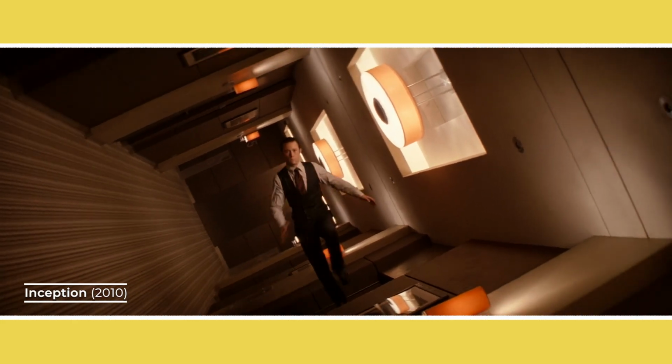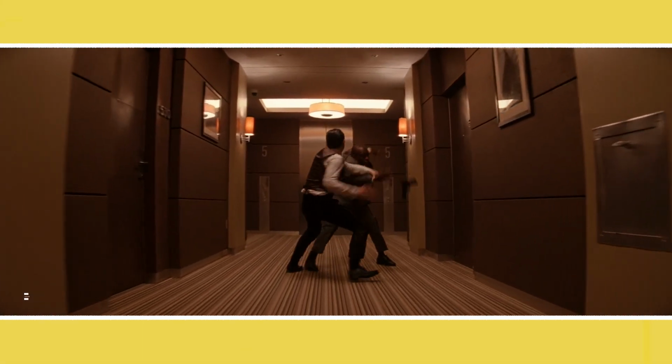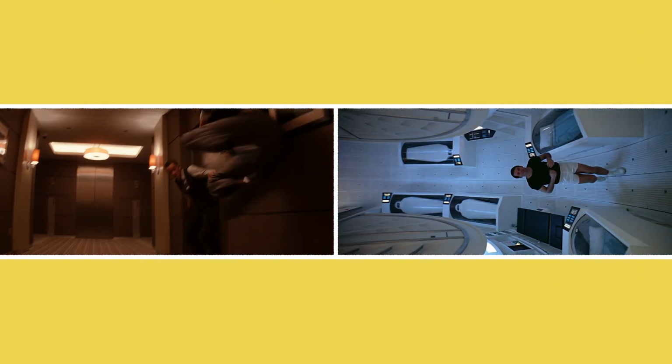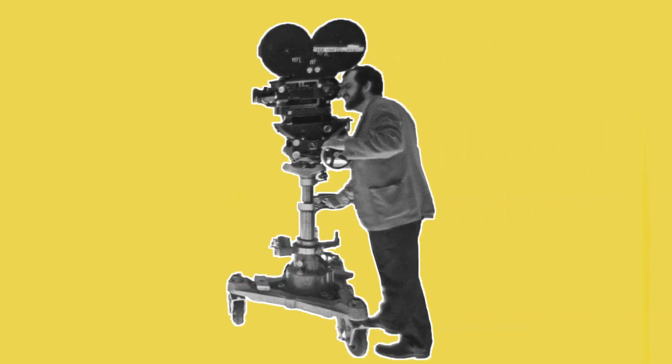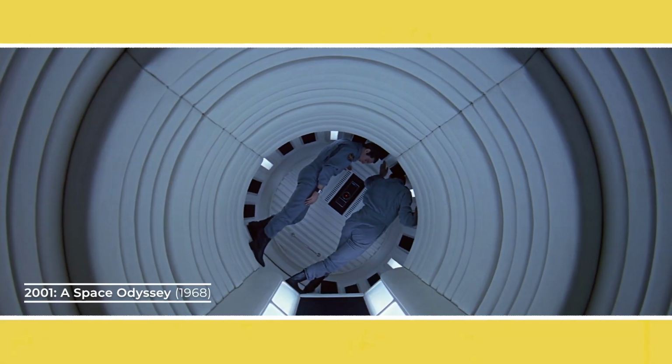You may have also seen the set piece used in Christopher Nolan's Inception. This was inspired by one of his favorite directors, Stanley Kubrick. And the idea of using a centrifuge to manipulate gravity has been done on various films, most notably Kubrick's 2001.